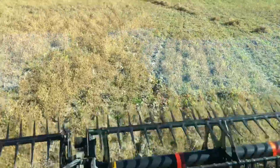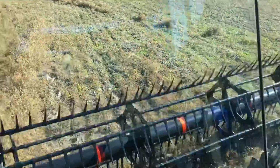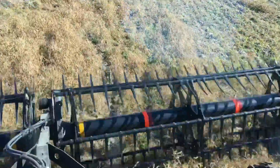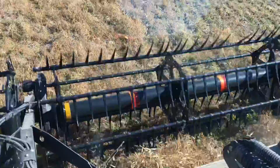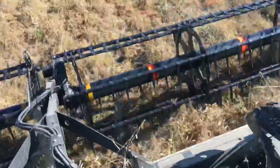Good afternoon. It is 1 o'clock. We're back out here on our half section of peas. I did a video of this when I sprayed it, and we knew that it was going to be tough going. So this isn't a shock to us what we're dealing with. But I figured I would videotape a good spot.